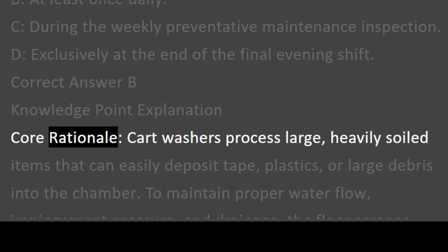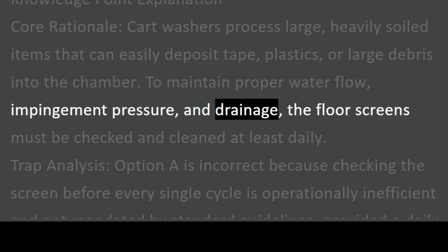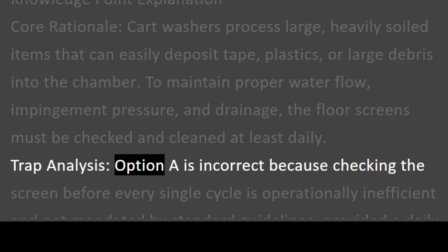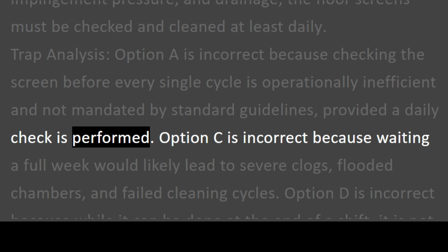Core rationale. Cart washers process large, heavily soiled items that can easily deposit tape, plastics, or large debris into the chamber. To maintain proper water flow, impingement pressure, and drainage, the floor screens must be checked and cleaned at least daily. Trap analysis. Option A is incorrect because checking the screen before every single cycle is operationally inefficient and not mandated by standard guidelines, provided a daily check is performed.